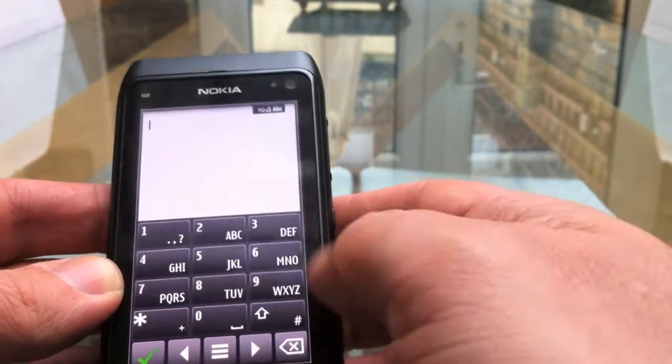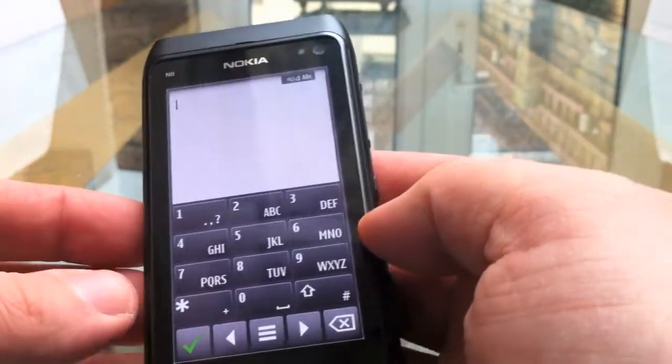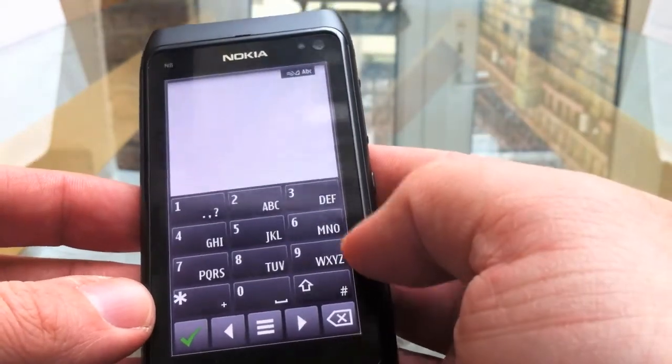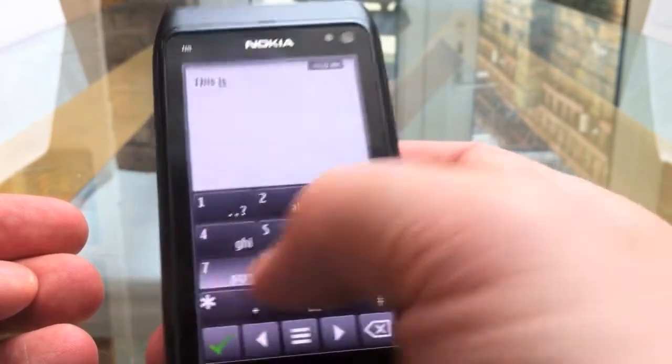Now, this is the portrait keyboard. You'll notice it's not a QWERTY. It's the T9 input method, familiar from prehistoric days. But you know what? It works. It really works.